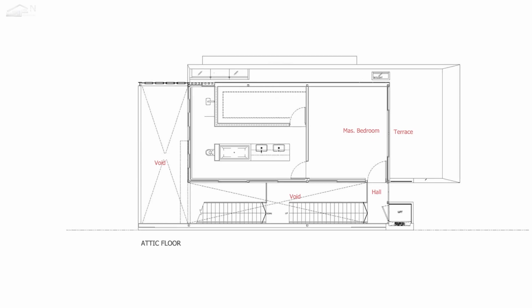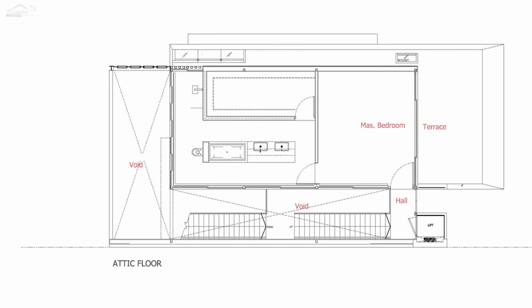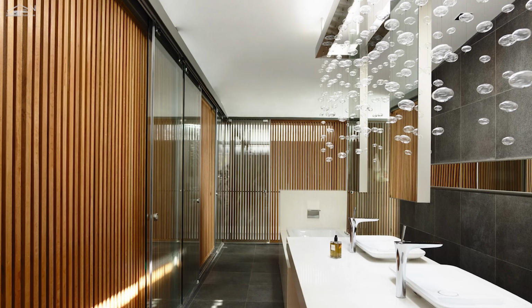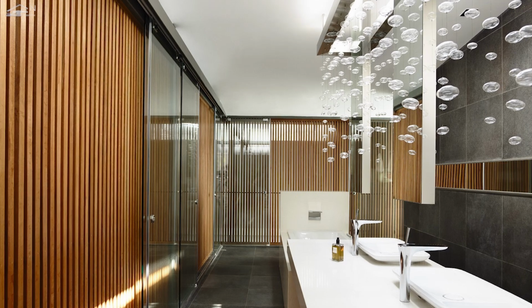The master bathroom is a sanctuary of luxury with a freestanding vanity, bath, and WC. A skylight overhead bathes the space in natural light, accentuated by a delicate light chandelier, creating a tranquil ambience.